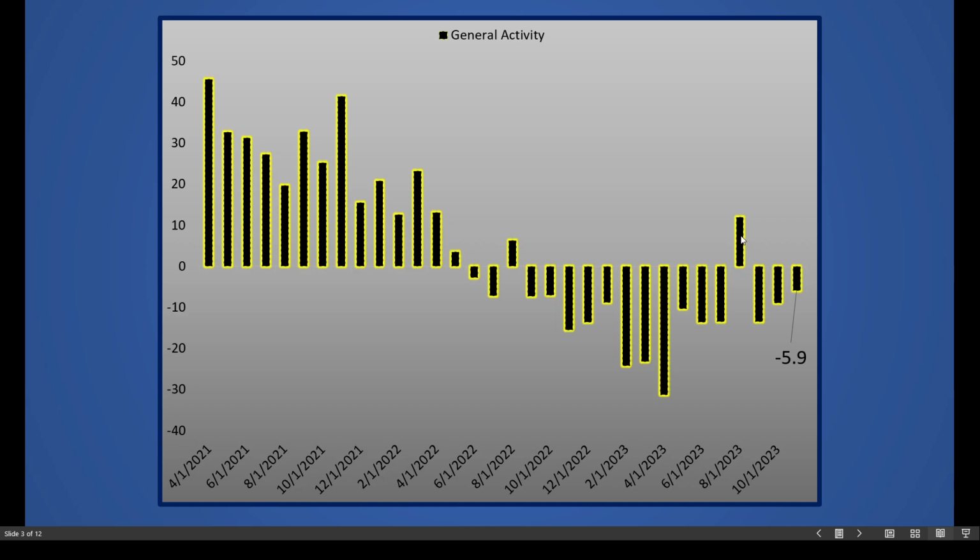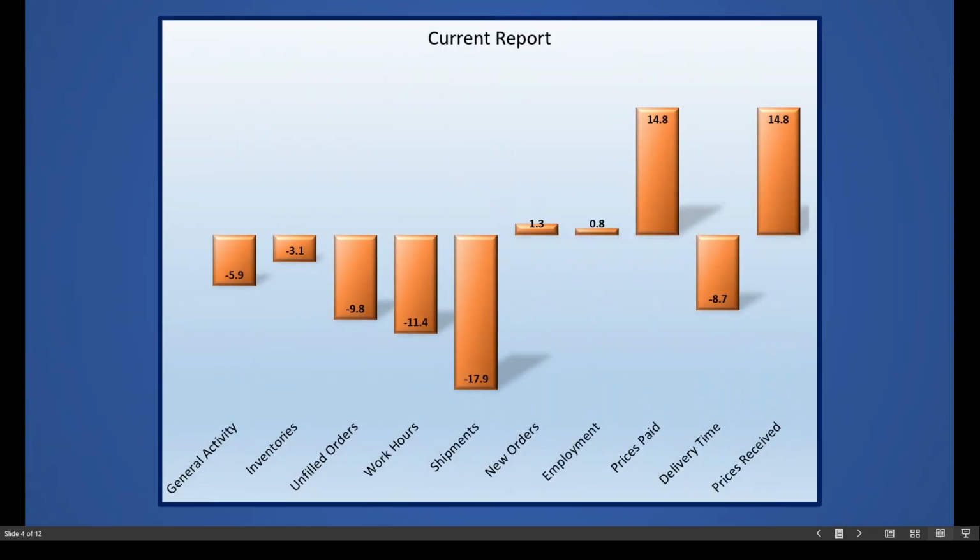One of the only positive numbers we've seen lately was about 4 months ago. But since then, we've had negative territory almost consistently since the beginning of the inverted bond market, June of last year, 22. Here's the current report. The general activity is negative 5.9.